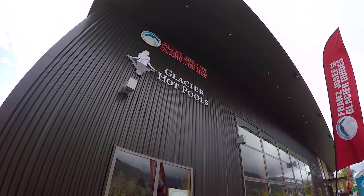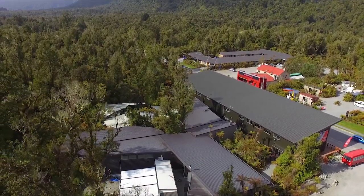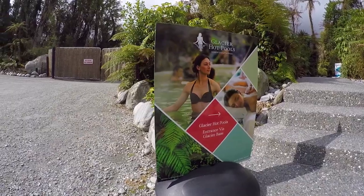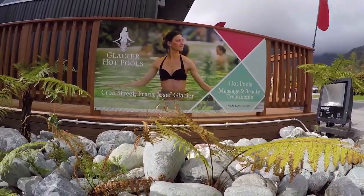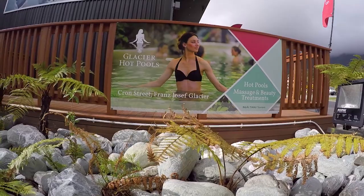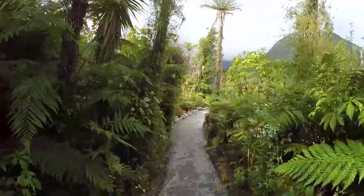There is something called the Glacier Hot Pools, which is an amazing place where we will be able to relax a little bit and brace ourselves for the massive amount of adventures to come while we keep on exploring the west coast. The Glacier Hot Pools is a really cool place.